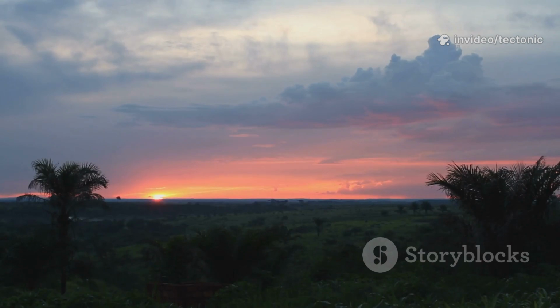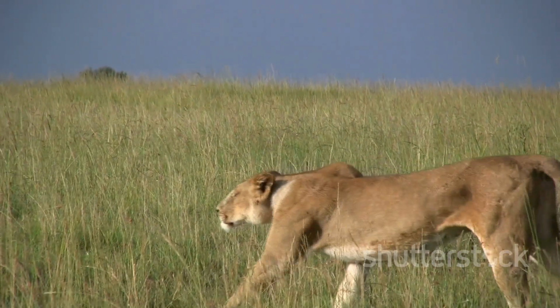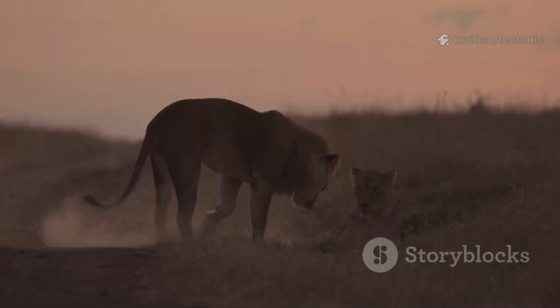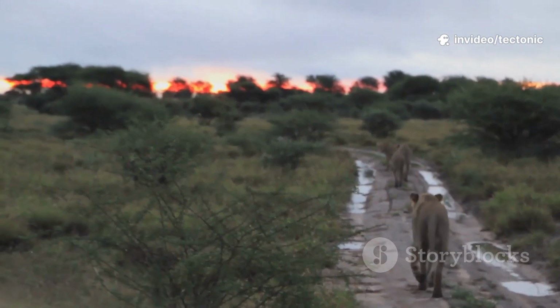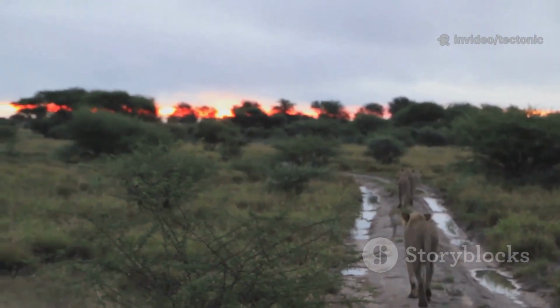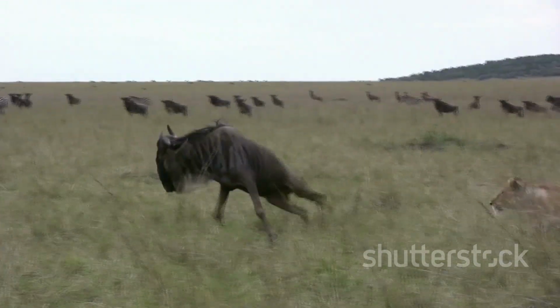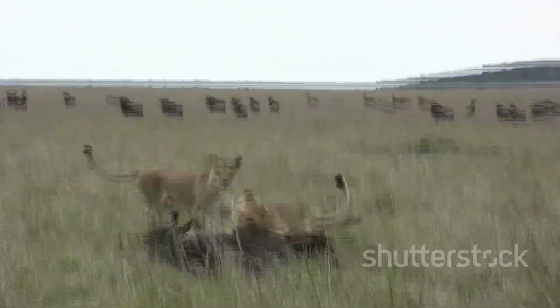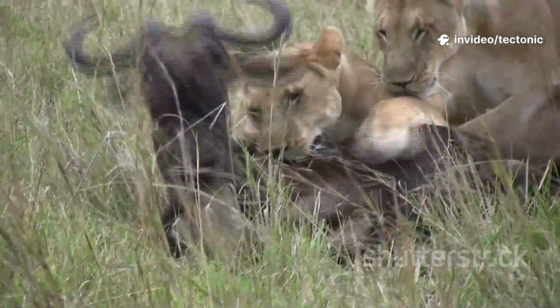The setting sun paints the African sky in hues of orange and purple, and as the air begins to cool, the lionesses of the pride start to stir. This is the time for the hunt. Lions are most active during the cooler hours of dusk and dawn, or under the cover of darkness, using their excellent night vision to their advantage. The hunt is a masterclass in strategy and teamwork, a behavior that allows them to pursue and capture prey much larger and faster than themselves.